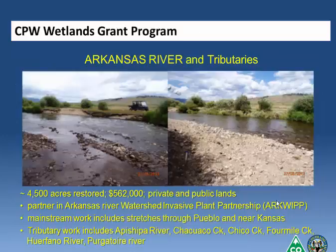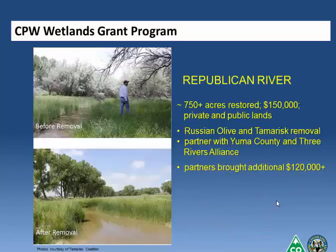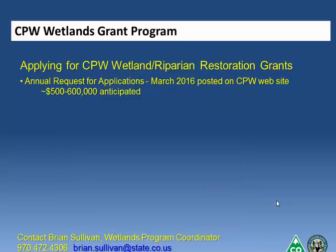I wanted to mention the wetlands program. We're putting a lot of money on the ground through this program, and this is a great conference to really sell Brian Sullivan's work and the money that we get from GOCO and other resources to put onto the ground. So here's the Yampa River. We have $100,000 on the ground. The Republican River, $150,000 on the ground. I love the before and after shots. The Dolores, $100,000 has gone onto the ground.